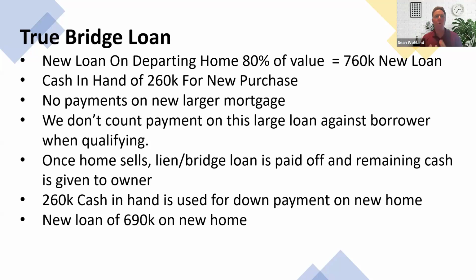So first off, any questions on a true bridge loan? It's pretty straightforward, but if you do have any questions, jump into the chat and then I'll answer those towards the end.